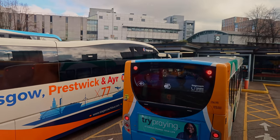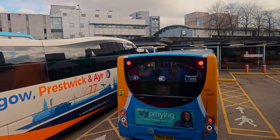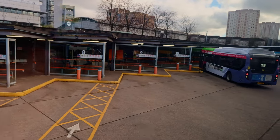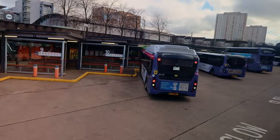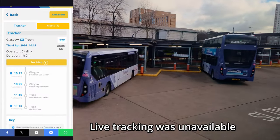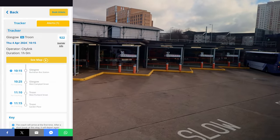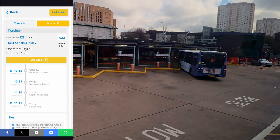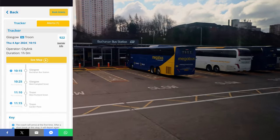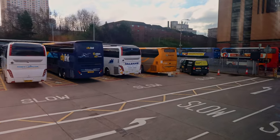The bus departed on time at 10:15 AM from Glasgow Buchanan Bus Station. The journey time for today was 1 hour exactly, and it was serving two stops. Glasgow West Campbell Street, which was a street more in the centre of Glasgow, and Troon West Portland Street, which was in the centre of Troon, before the destination of Troon Garden Place, which was right next to the ferry terminal, which leads me to why they made this route.